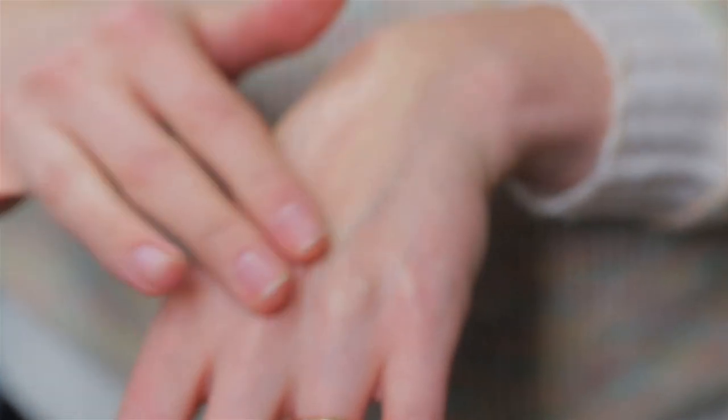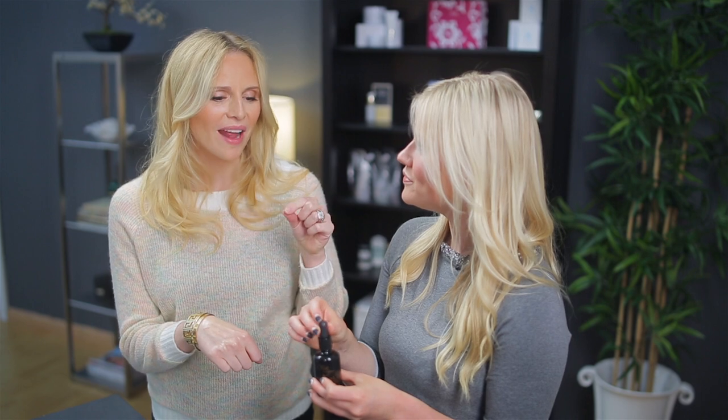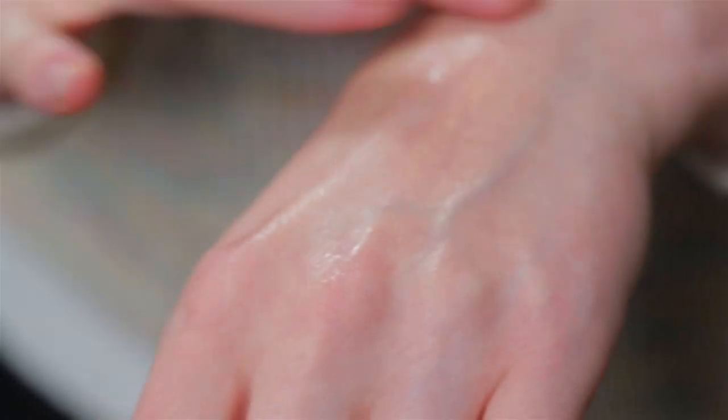And obviously the gold is super useful, but I also find, in my day, it's hard to find any moments that feel like pampering. But every time I take that little pipette out of the bottle and I see those gold specks, I feel like I'm doing something really special for myself, and it means a lot, it really does. So I really use this all over my body.